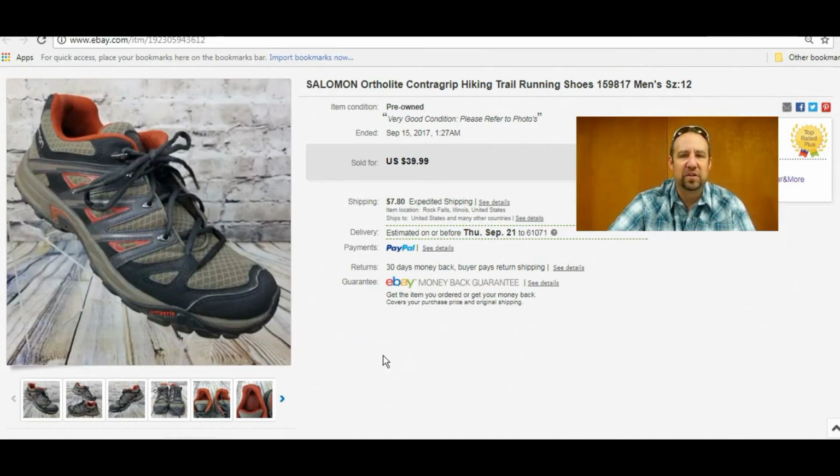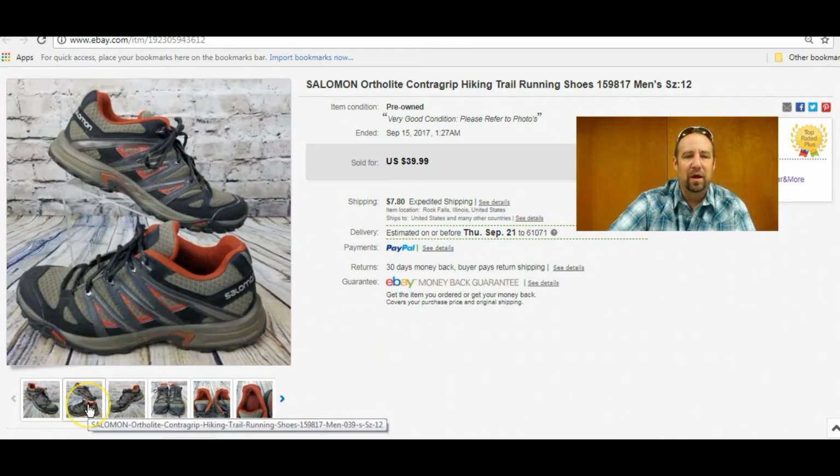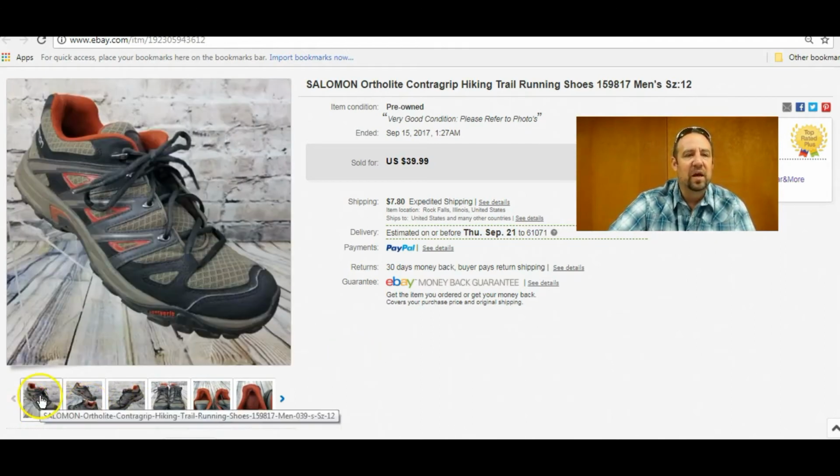Picked these up just this week. I think these sold in about 2-3 days. This is a second pair of Salomon trail hiking running shoes, whatever you want to call them. I've only found one other pair, and the other pair I picked up also sold within just a couple days. I never run across this brand, but I do know it is a really good brand and desirable. A 12 is a really good size.